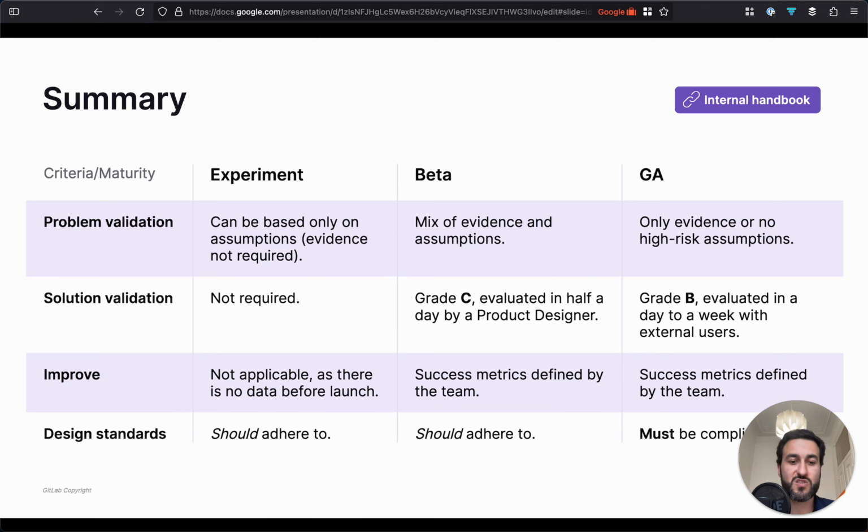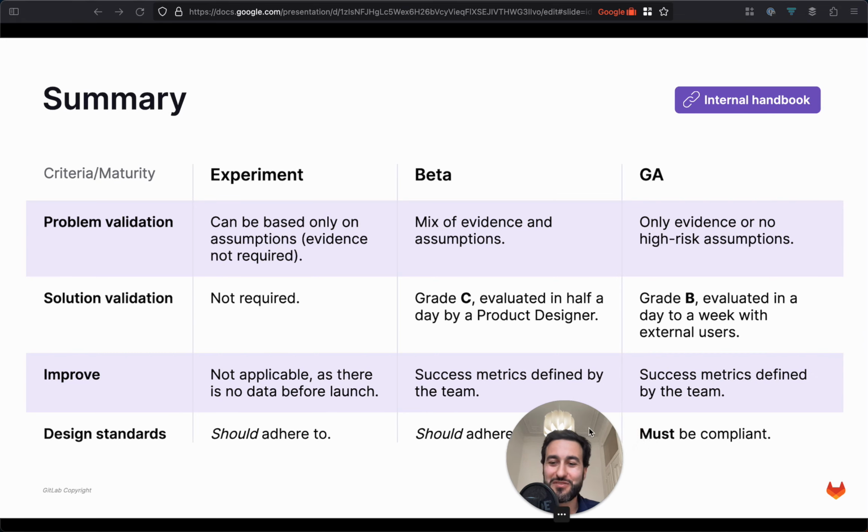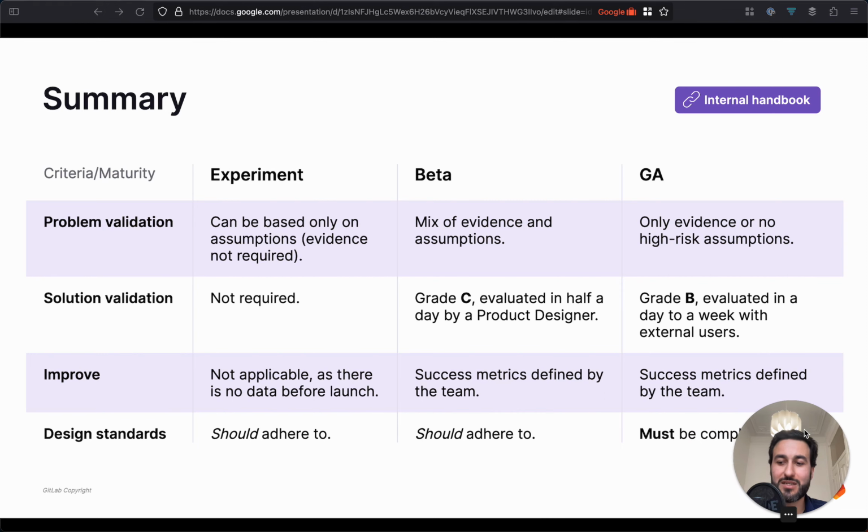And then finally, design standards, very straightforward. To answer how compliant the solution is with our design standards, the teams evaluate the solution's compliance with our pajamas guidelines and also the design and UI changes checklist. And in an experiment, we encourage teams to adhere to these design standards, so it should adhere to them. Beta, the same thing. And then for GA, the solution must be compliant. Sorry, my face is in front of this, but it says must be compliant for GA.